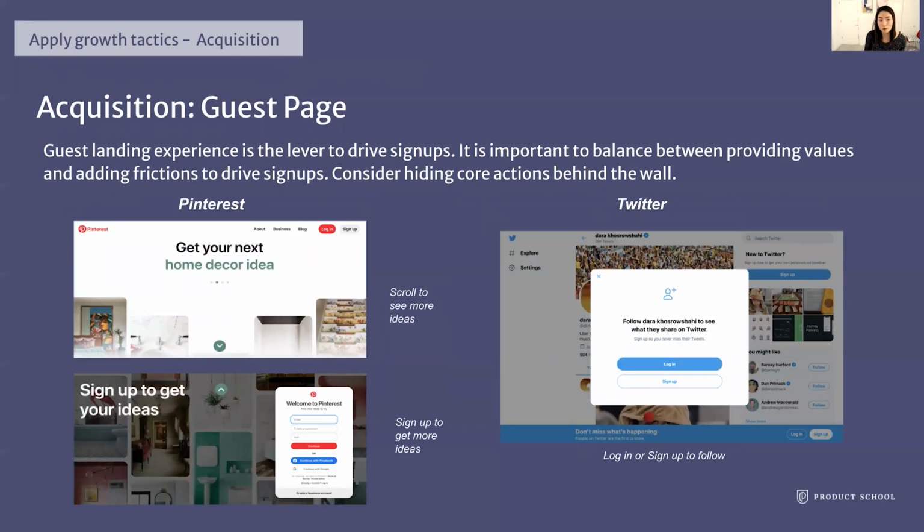And then another typical example is the guest page. So the guest landing experience, the guest page, means: as a user who has not logged in or signed up yet, when I come to your product and come to your page, what kind of product experience do I have? Let's take Pinterest for example. When you come to Pinterest on desktop without logging in, you will see this big screen that says get your next home decor ideas, and they will ask you to scroll to see more. Once you scroll and see more, you will see Pinterest ask you to sign up to see your ideas. And this is the way that Pinterest drives logins and more signups.